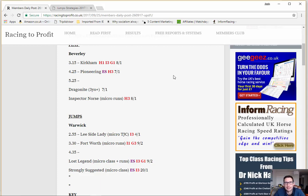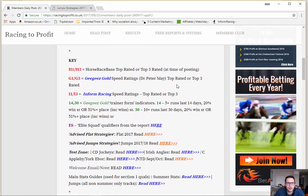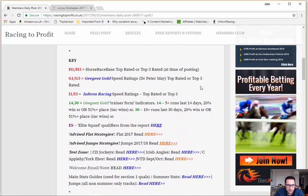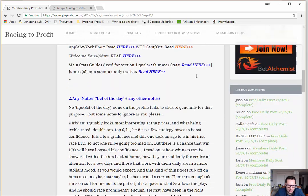But ultimately, it's a game of excitement, of enjoyment, of cheering home 12 to 1, 6 to 1, 8 to 1 winners, and ultimately your betting bank going in one direction over time, which, touch wood, it will do. So that's that. Like I said, there's the key. You can immerse yourself in those different little things.